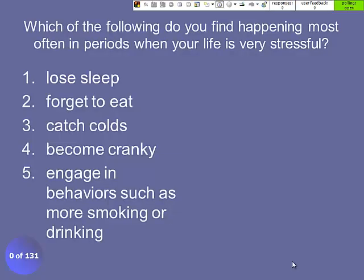Which of the following do you find happening most often in periods when your life is very stressful? Now what I'm going to do from the rest of today to the beginning of next Tuesday is talk with you individually about how you can manage stress. So let's figure out this first one first. Which of the following? Lose sleep, forget to eat, catch colds, become cranky, engage in behaviors such as more smoking or drinking, or more eating. I guess I should put more eating too.